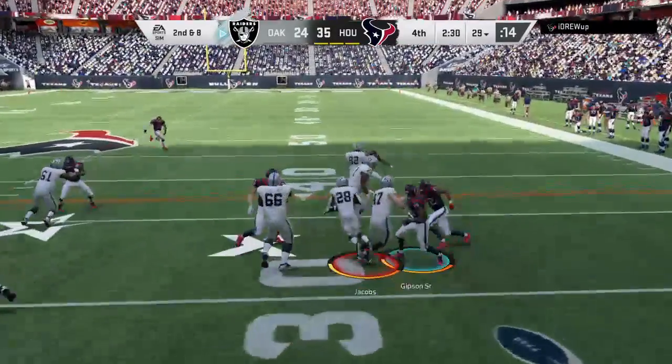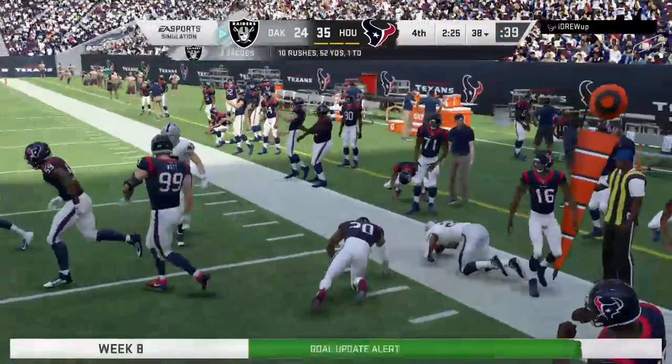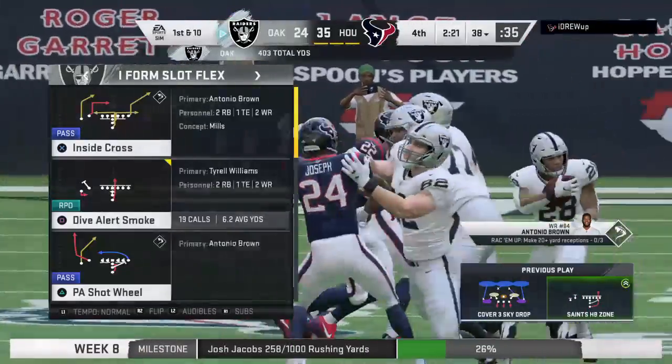Once again, it's Jacobs. And he's taken down, but able to slip across the 35. It's a 1st down on a gain of 10.